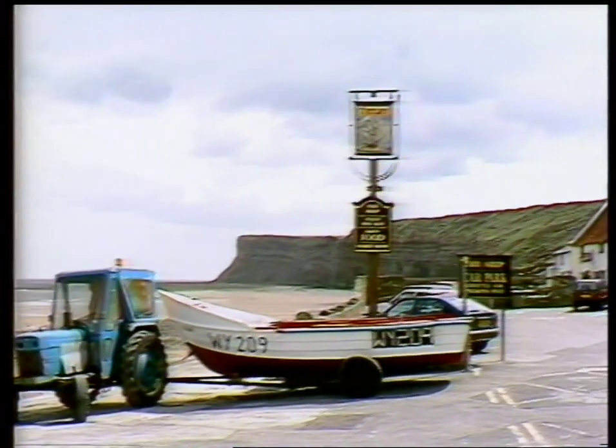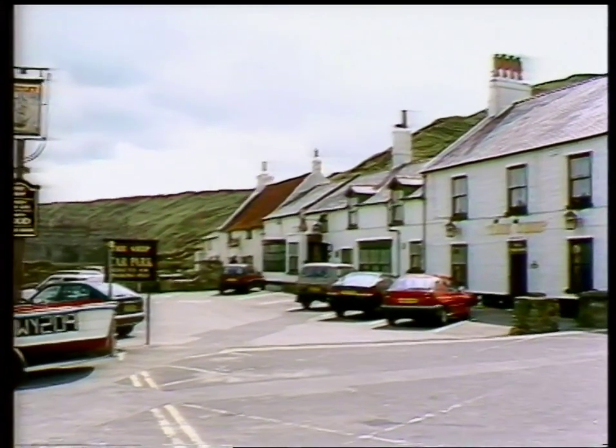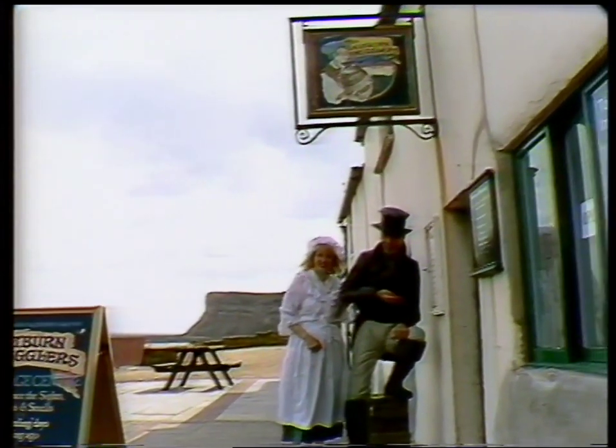Long before the tourists, Saltburn had another industry, smuggling. Activity was centered on the Ship Inn, where a museum recreates the experiences of its murky past.